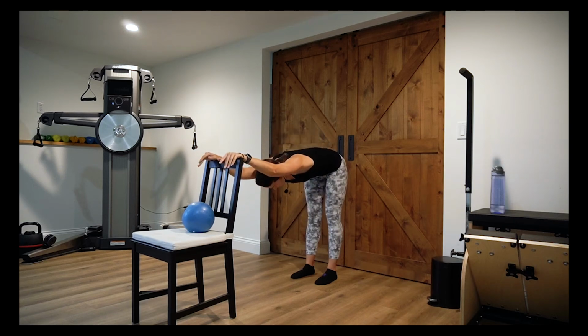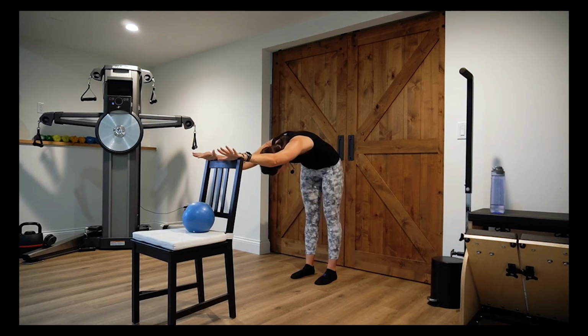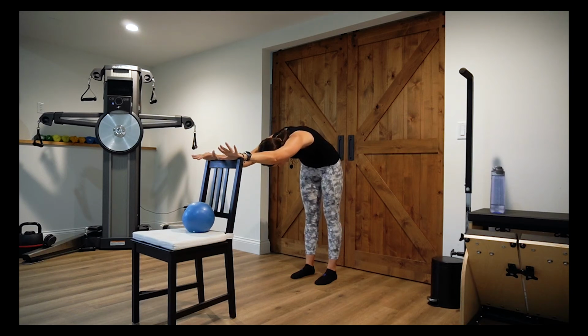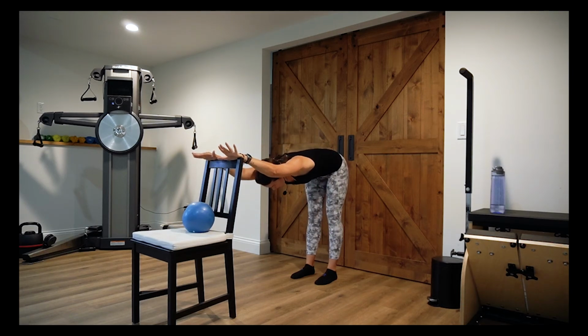Inhale, let the belly drop, gravity kind of do its thing. Exhale, round, pulling everything up and in, flexing the spine, pushing the spine towards the ceiling. And inhale, let the belly and the chest fall towards the floor. Exhale, round. And just continue this about 4 more times.